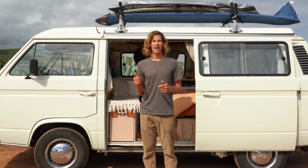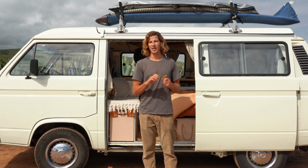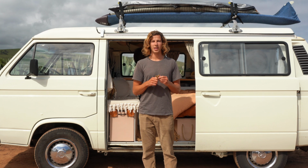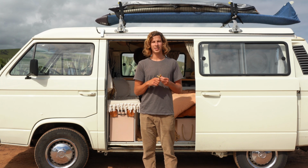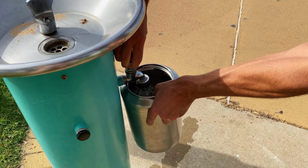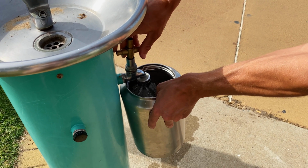Thankfully in Australia our water system is excellent and almost everywhere is drinking water unless it's signposted otherwise. So generally speaking we can fill up our tank in a lot more places because of this handy little fella. All of the fitments just slip over the top and then you have complete access to that tap.